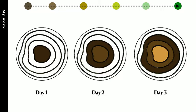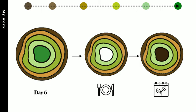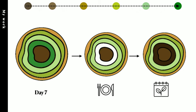Each day you plant a new layer of chia seeds and they will keep growing until day 6. The first layer matures, you crop it, halve it, and plant some new seeds. The next day, the second layer matures too. You crop it, halve it, and again plant some new seeds. So it forms a circle.